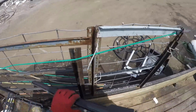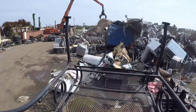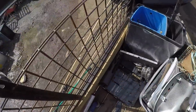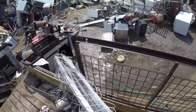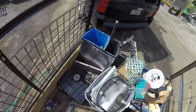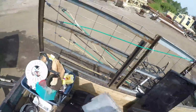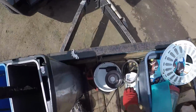I forgot to check this one, didn't I? Let's check this one before we leave. Oh, that rebar. Yeah, these are cute. I don't have room in my house for cute. That's stainless. That door might be stainless too, maybe. I think that's where that first one came from.